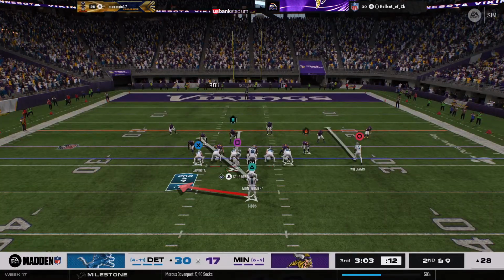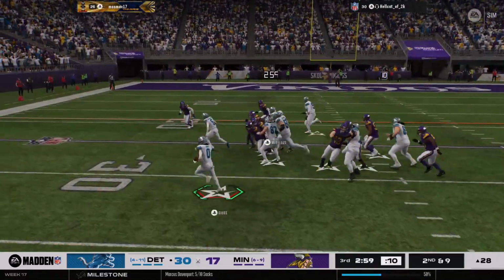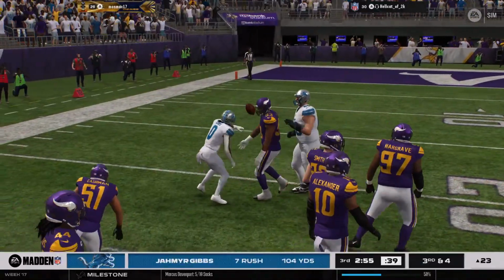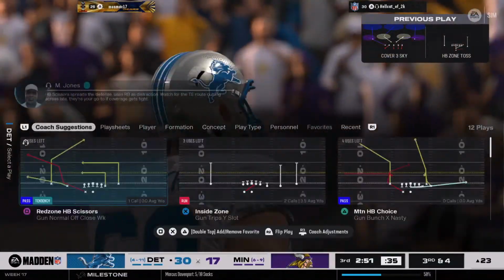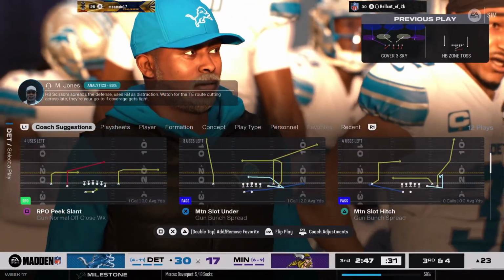They'll bring St. Brown in motion. It's a toss play left to Gibbs, and he will get forward for about 5 yards. That sets up 3rd down. Smith on the tackle. It's a gain of 6. And it's 3rd down.